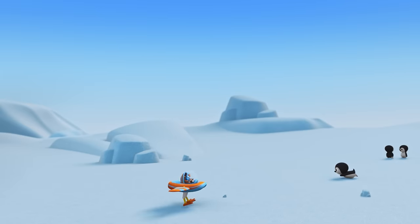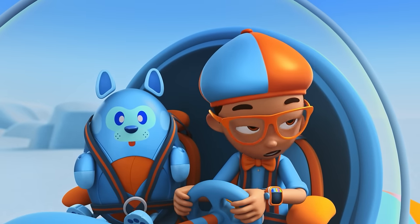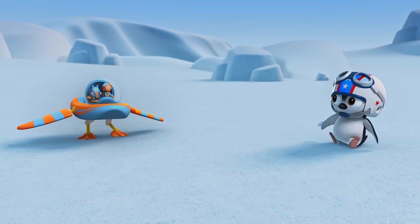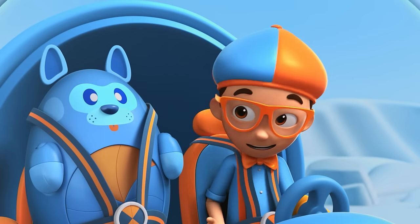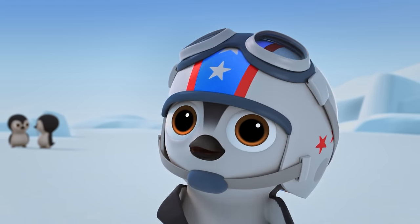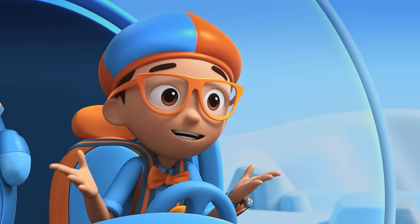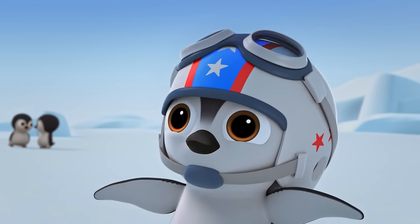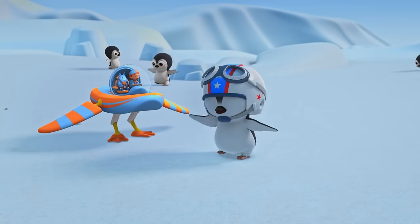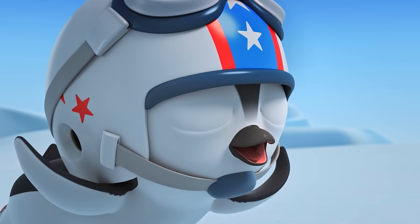Shrinking down! The Blippi Mobile is ready for adventure. Gangway! Whoa! Hey, it's me, Blippi, and this is Debo. We were wondering, can penguins fly? Hi, Blippi. I'm Pepper. I really want to fly. I just need to find the elusive Shimmer Stripe Iceberg. The Shimmer Stripe Iceberg? Yeah, it's the biggest iceberg around. Once I find it, I think I'll finally be able to fly. Come on, let's go. I prefer tobogganing over waddling. It's much faster.